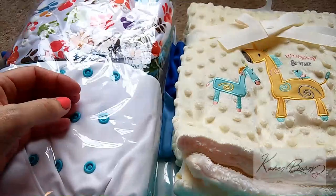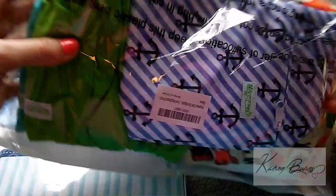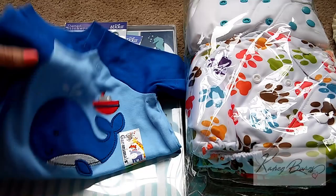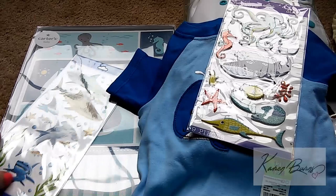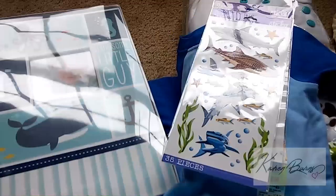Also, she plans on cloth diapering, so we got a set here of six. It comes with a little wet bag in there as well. Cute anchors and stuff to go with her whale theme, as well as this onesie here. Also, I got some stickers here. The mother-to-be did that for me when I had my baby shower, so I thought I'd do that for her too, because, hey, a lot of times you get gifts for other people that you yourself like, and I thought those were really cute. And best of all, a memory book here.